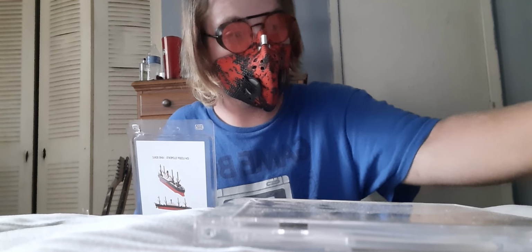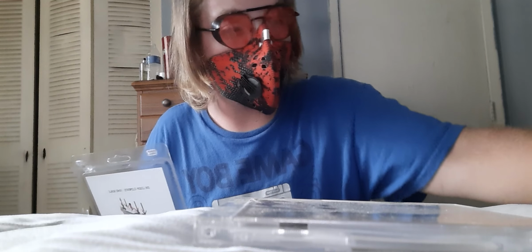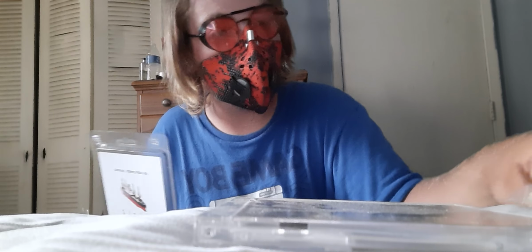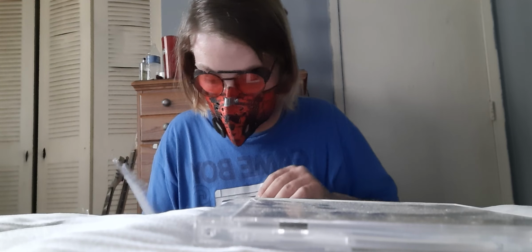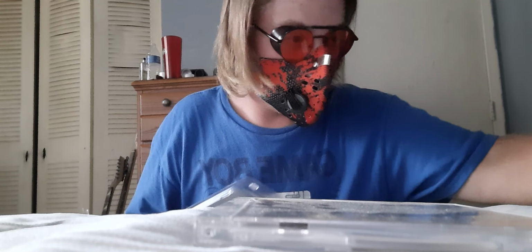These are the two bags. These have little parts that go for the structure and all that. This is mainly the main ship right here. It's just this bag. It's a smaller vessel than the other two I have. It's probably a little bit longer than the SS Nomadic, but I'm not sure. It probably is, because the SS Nomadic's a little short, actually. I have two other Histobrick ships, the RMS Empress of Ireland and the SS Nomadic.